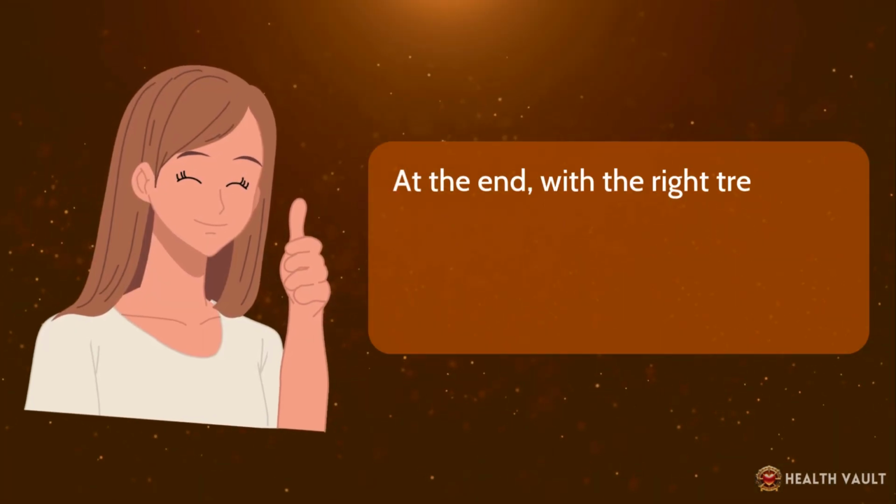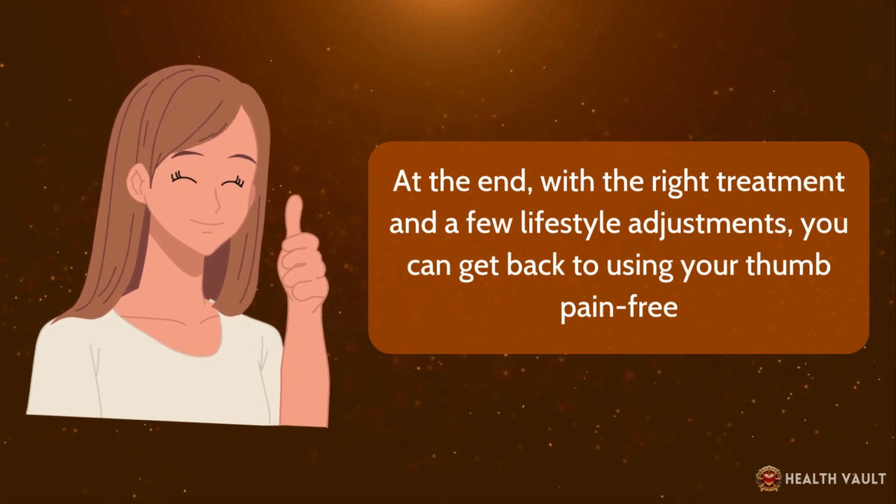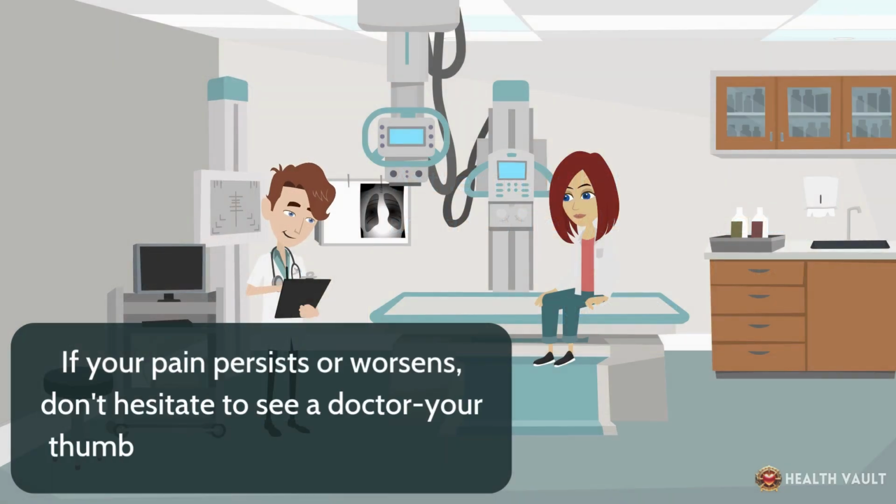At the end, with the right treatment and a few lifestyle adjustments, you can get back to using your thumb pain-free. If your pain persists or worsens, don't hesitate to see a doctor. Your thumb is too important to ignore.